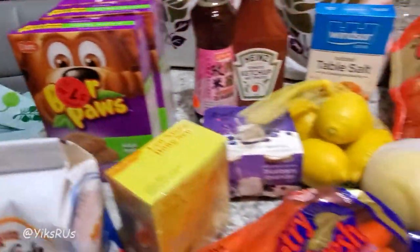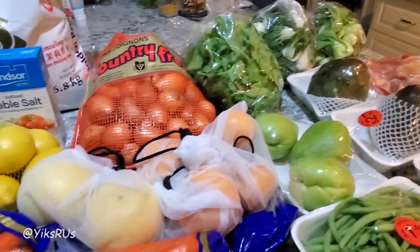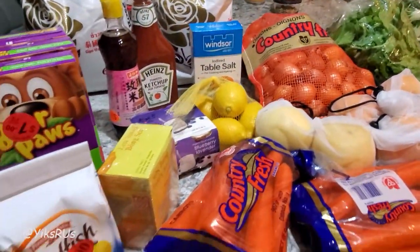And so, yeah, that is my haul, my friends. It's a pretty, pretty awesome possum haul. I'm quite happy with it.